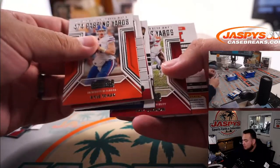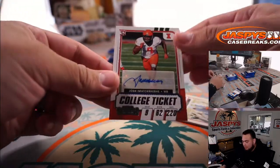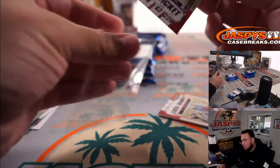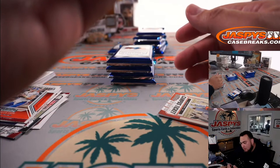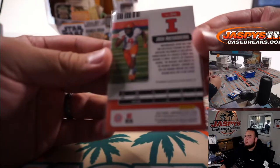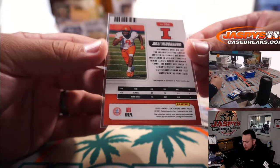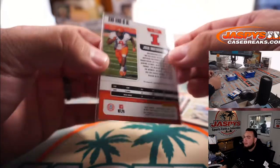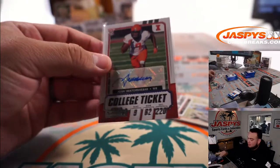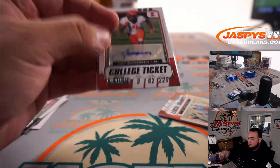What do we got? What do we got? Out of Illinois? College ticket? Oh, that's not Illinois, is it? Oh, yeah, this is Illinois. Josh Emator, Hebe. I gotta go look up this guy's last name to remember it for this upcoming year.